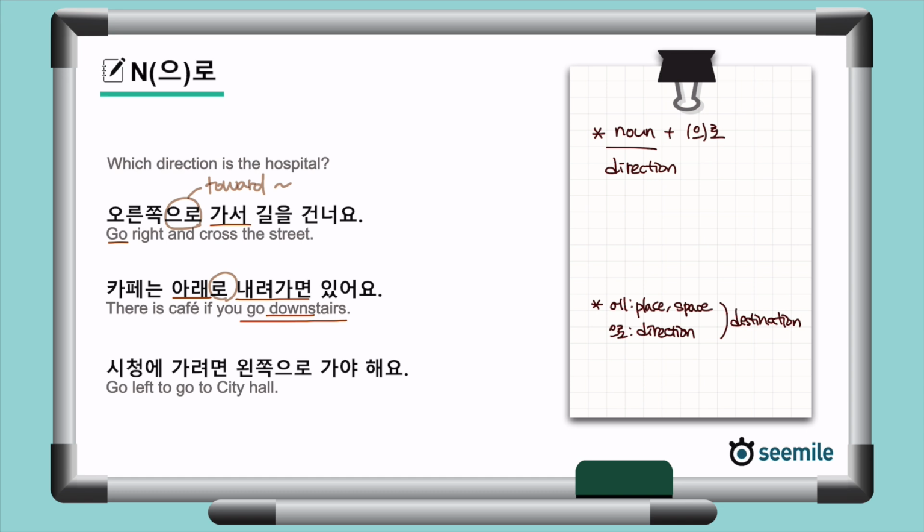Now, can you figure out when to use 으로 and when to use 로? Yes. When the noun ends with a consonant other than 리을, you should use 으로, as in 오른쪽으로, 왼쪽으로. Think about it. 르로 would be quite hard to pronounce, right? When the noun ends with a vowel or the consonant 리을, then use 로 as in 아래로, 저 길로.